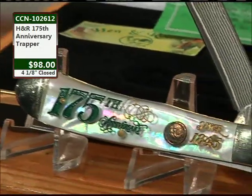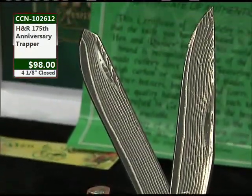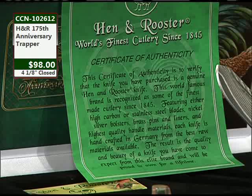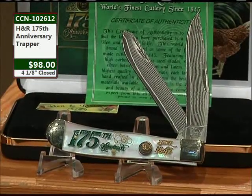Look at this rainbow color. That's what I look for in genuine mother of pearl and some of the best pearl on the market. You want to see that pink and green, those iridescent colors, and they are there. But you'll also get the anniversary logo on top of that.